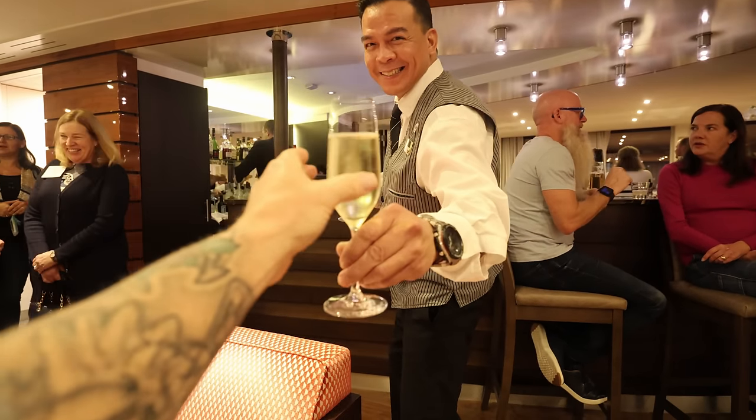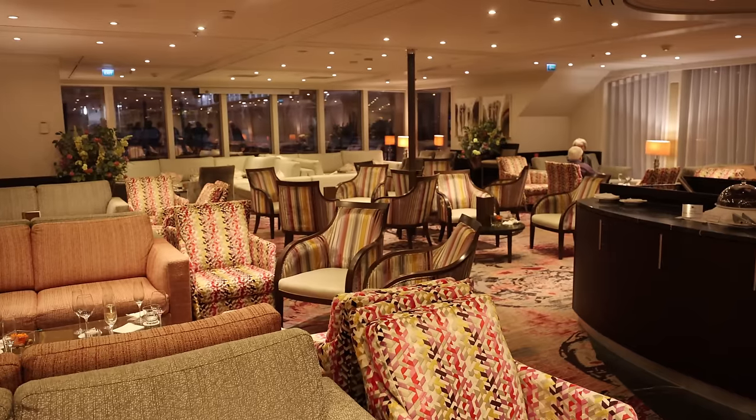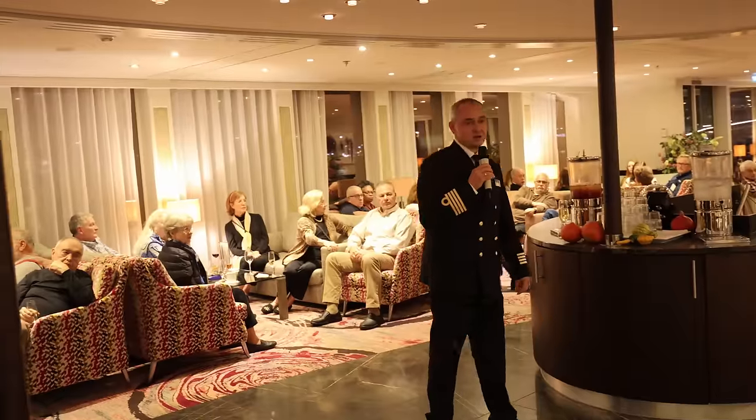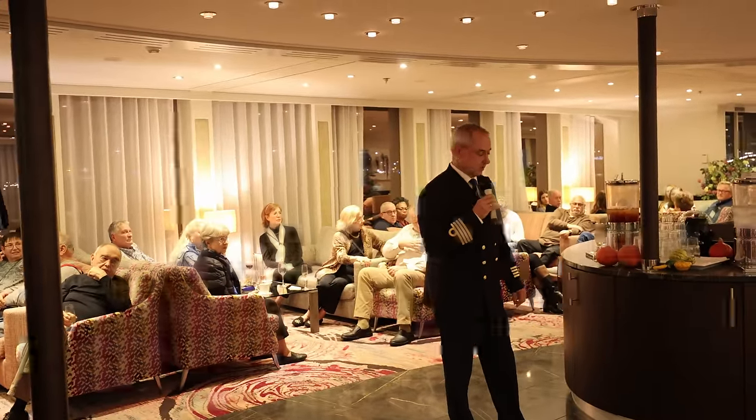This is how we're doing our muster drill. Yep, they're serving champagne during the safety briefing. Safety first! Well, we're gonna show you this ship over the next couple of days. Right now, we've been in the lounge. This is where the muster drill was done and a briefing about how this entire river cruise is gonna go.